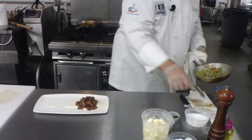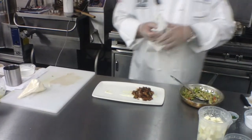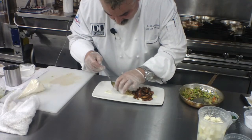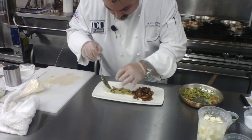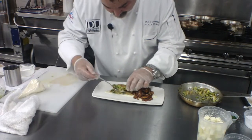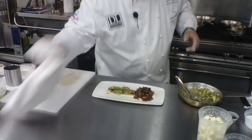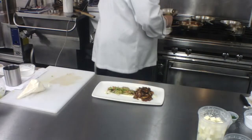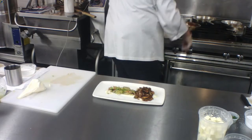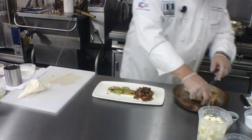We're going to take our hash. And ease that out. Across the plate to the end, getting some color in there as I go. A little bit of carrot. And we're going to finish it off with our perfectly cooked chicken. But this time, we're not going to serve the entire breast.